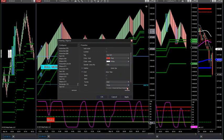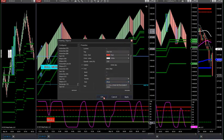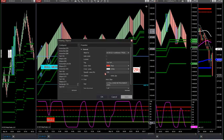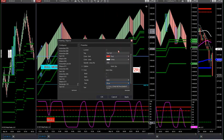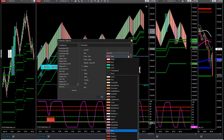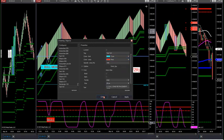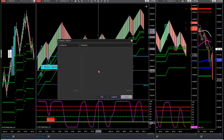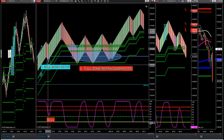Let me show you how we enter full zones, and we'll take a look at price action here because we're starting to move a little bit, get some setups. So that's the second setup we look for, called the full zone retracement.